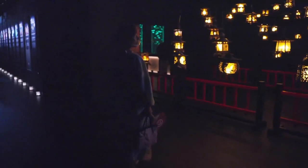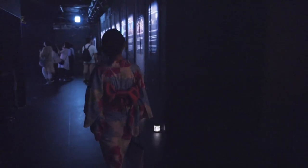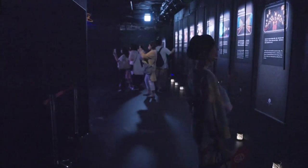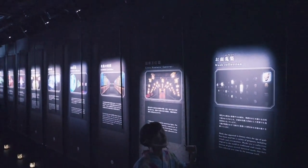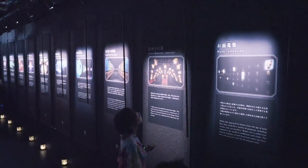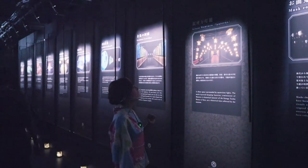I love the lanterns, actually. The designs are a little bit different from each other. Oh! Now I know, finally! What are the descriptions of the exhibitions? Yeah, the first one we saw was Musk Collection. The beautiful lanterns, Ginza Mantoro.